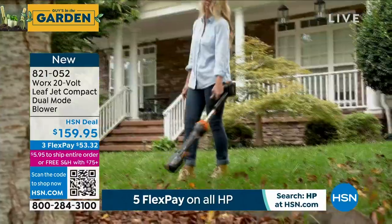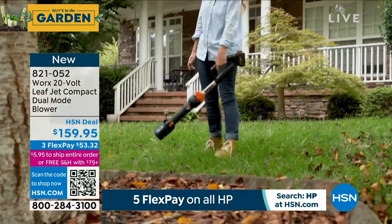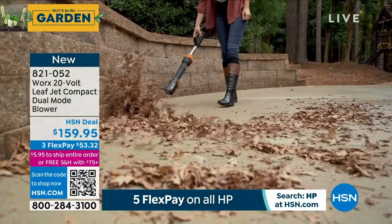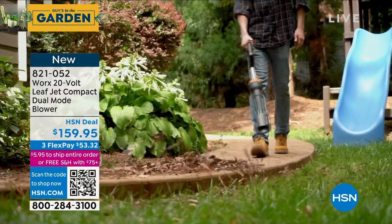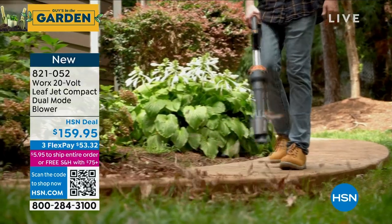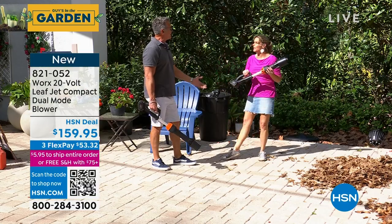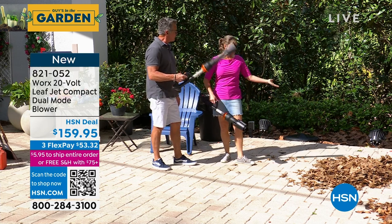My sidewalk and my driveway. Even if you have a yard, I have the giant one, the big 160 mile an hour, and I don't need that every day. You could use this for your yard as well. The reason I don't use the other one for my yard is that the battery's not good. This battery lasts 15 minutes? Yeah, this battery is amazing. I have the plug-in one. So with this battery, I could do the whole yard.